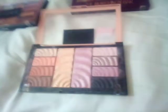The cool side, which is what I got it for, I love mauves and stuff, but I can barely get anything out of the pan, whether I use my fingers, a wet brush, or a dry brush. The shimmer shades don't work at all. The black, you get some, so you can see just there, and I grab back and forth. That's why I loved the idea of this.